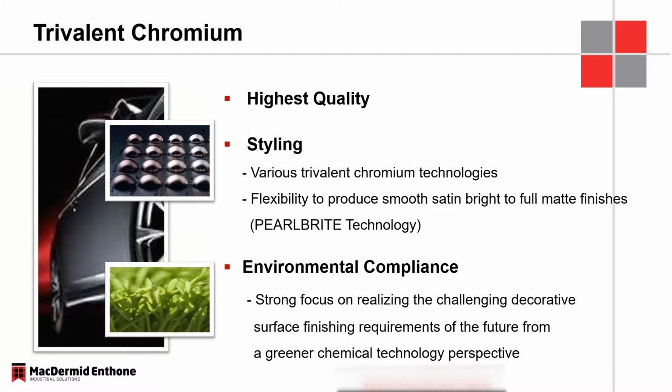And again, environmental compliance is a big one, and we'll talk about sustainability in a second, but we understand that not only our business, but many of these industries are striving to be greener, or as many people say now, more blue from a chemical technology perspective. While we're doing that, we also need to make sure that we're meeting these surface finishing requirements.